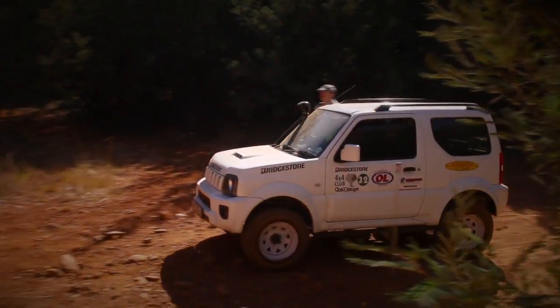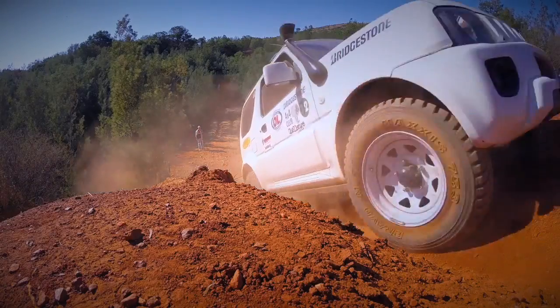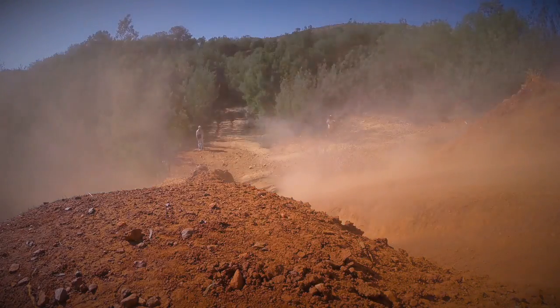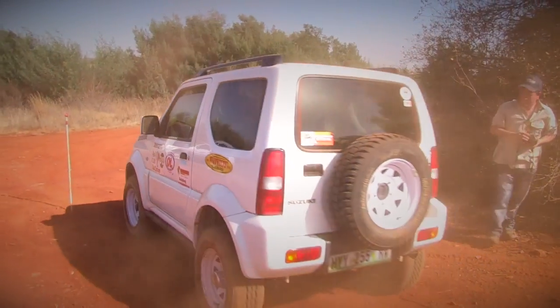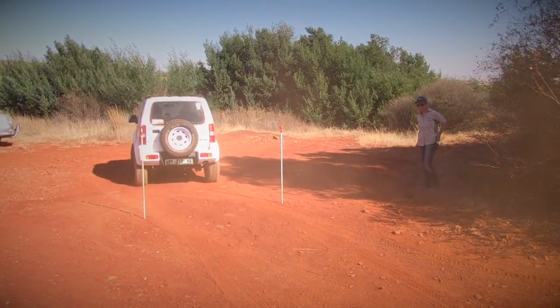There goes the Jimny. Mooi, Colleen. And the ladies score a solid 55 points there.